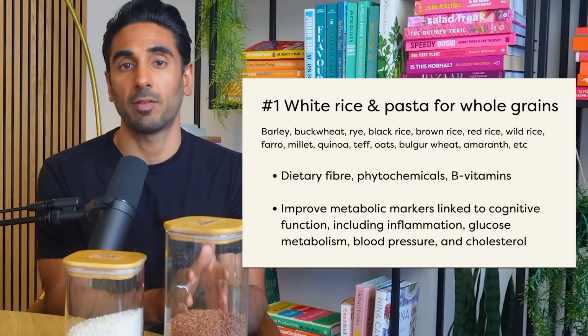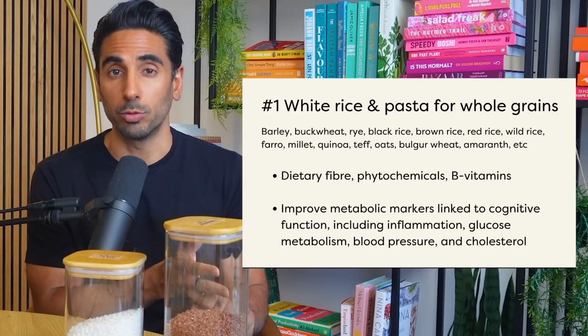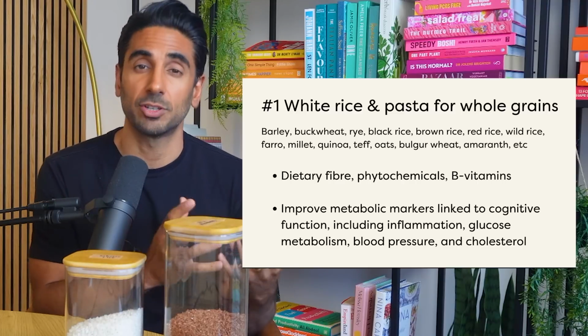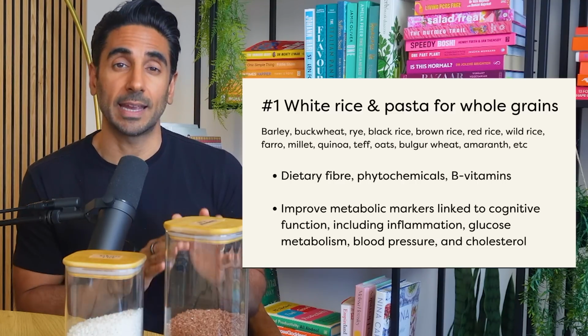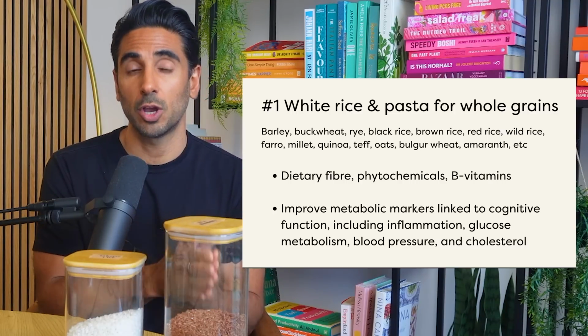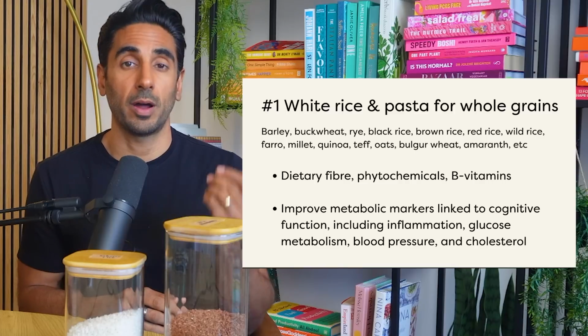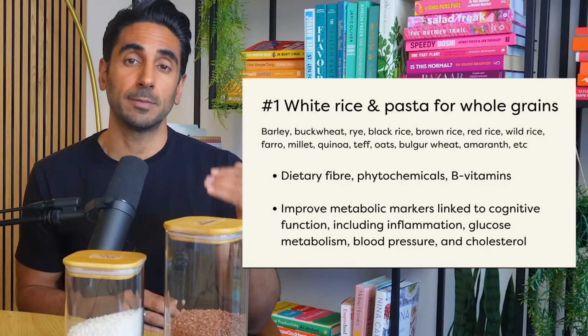Another tip I have is to ensure that you're having a variety of whole grains. So instead of just having brown rice, mix it up. Have things like barley, have things like oats as well, whole oats. You're getting different types of phytochemicals and things like beta-glucan. Diversity is key to getting most of the benefits. And a top tip is also to look for high fiber grains with more than 6 grams of fiber per 100 grams. So if you look at the packet, flip it around, everything should be displayed per 100 grams. You want to be looking for a minimum of 6 grams of fiber per 100 grams.